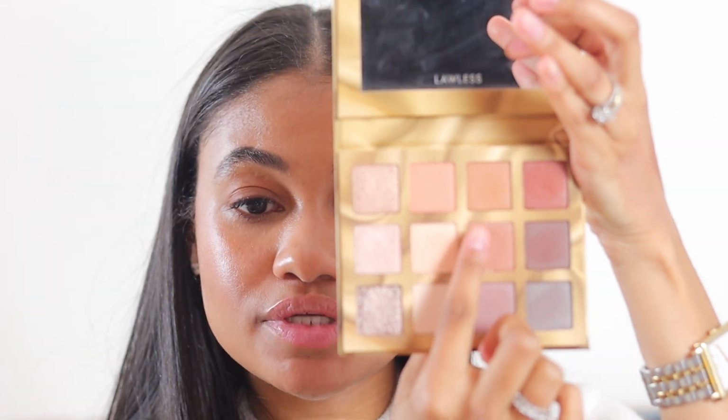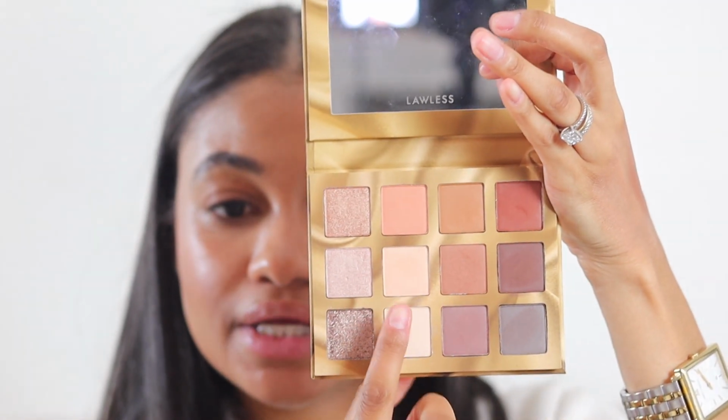So next, I'm going to take this shade and this shade here, these two mattes, and mix them together, just a little bit. Then I'm going to create a little more gradient on the way up. Do you see the way that blends everything out really nicely? That's the trick a lot of makeup artists use, I find, to really diffuse the eyeshadow so it doesn't look like there's such a harsh line, if that makes sense.